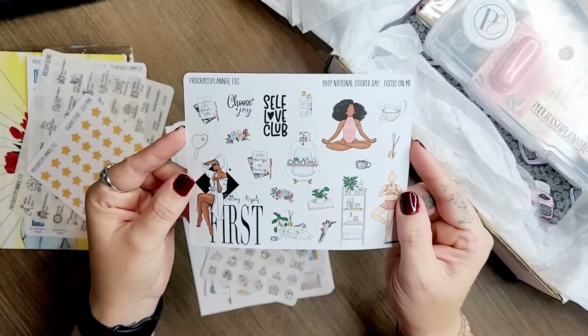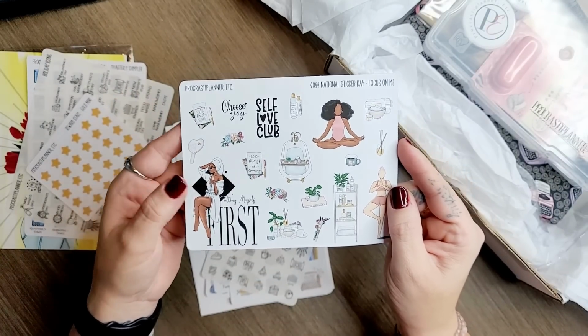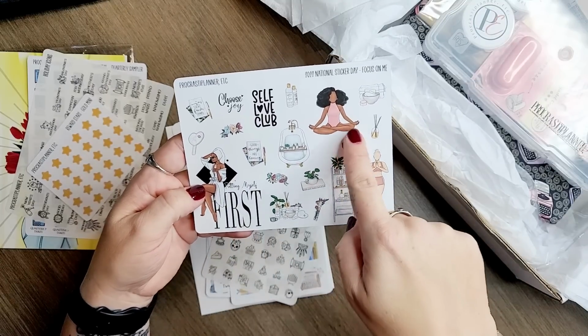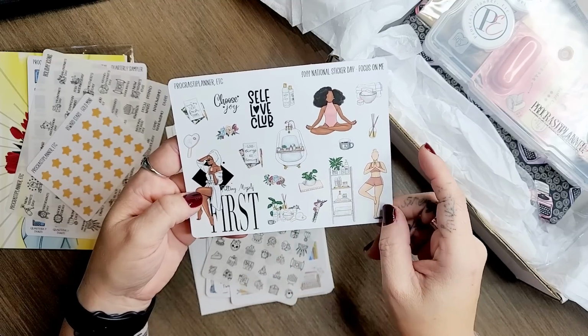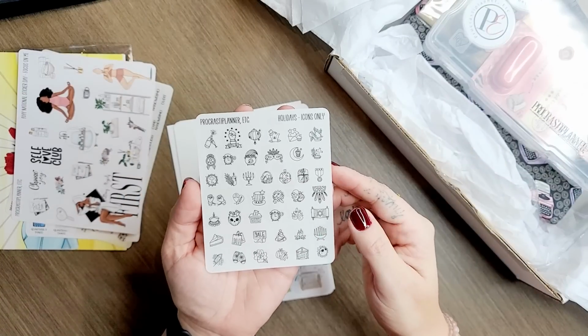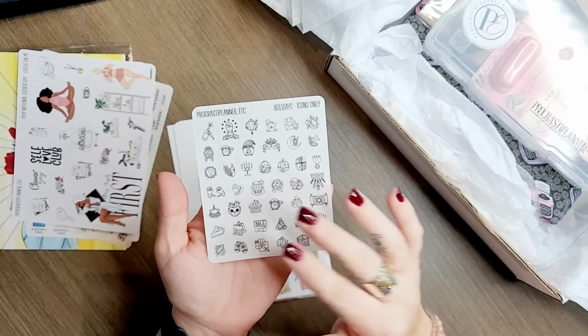There's also the 2022 National Sticker Day sheet here that says focus on me. So you've got self-love club, putting myself first, some yoga and meditation type things, coffee cups, little books. I mean, these are super, super cute, and I really love them. Another set of these sort of clear, I don't know if they call them vellum stickers, but they're more like clear frosted stickers.